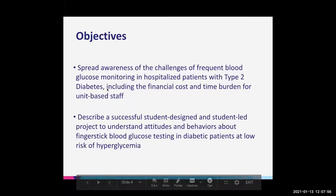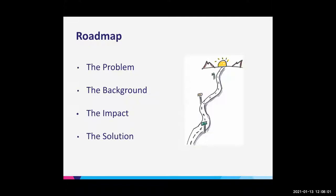So what you should expect over the course of our presentation here. First, we'll describe the problem, why it's important for us to be looking at this, the background for some context, the various impacts and implications, as well as our proposed solution.